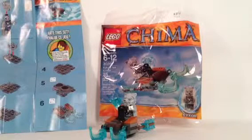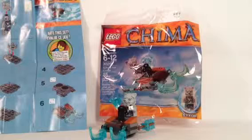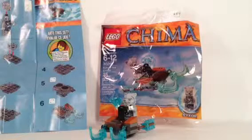Hello everybody, this is Maniac for Bricks, and I'm here today with set number 30226, Sykor's Ice Cruiser. Let me know if I mispronounced that name. It looks like Sykor, now that I'm looking at it. This is the Legends of Chima polybag from 2014.